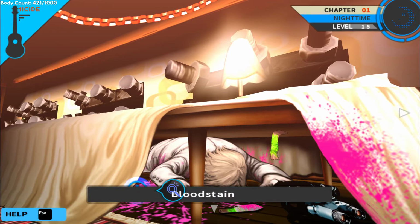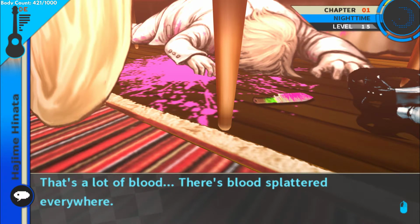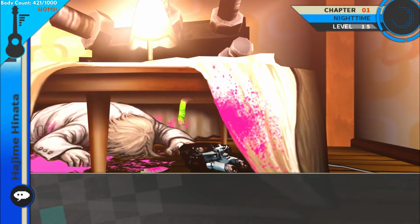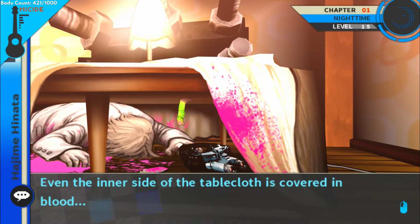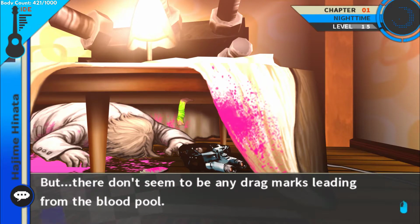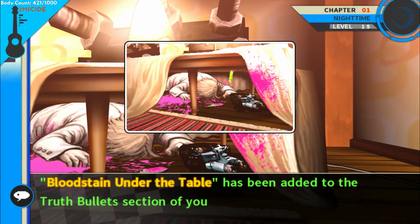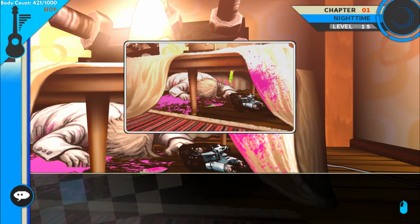Wait, bloodstain. The blood flowing from Byakuya's body formed a huge pool under the table. That's a lot of blood. There's blood splattered everywhere. Even the inner side of the tablecloth is covered in blood. The blood might have been splattered all over the place when he got stabbed. But there don't seem to be any drag marks leading from the pool of blood. Means he walked over there with his night vision goggles, seeing that something was glowing and someone was there, and then stabbed him instead of who they intended to stab. I'm guessing.